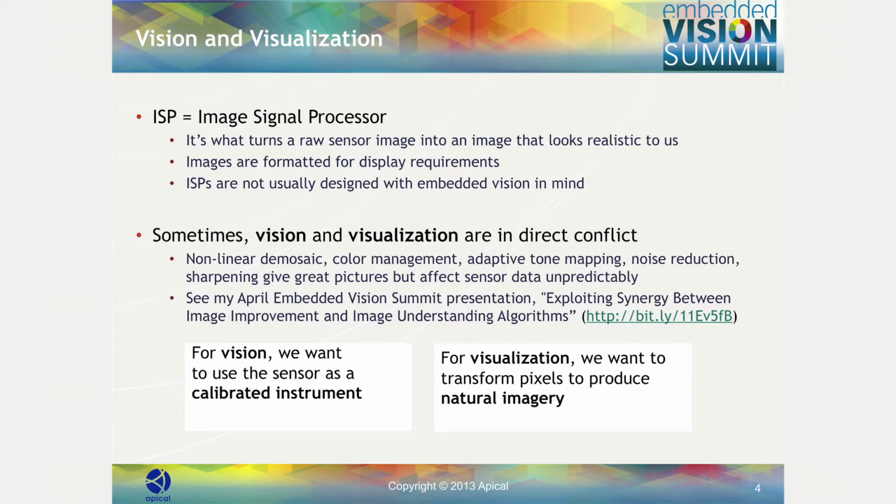We would like to use the sensor as a kind of calibrated instrument, whose data is well characterized, whose noise levels are fully understood, and out of which we can extract quantifiable probabilities, which we can then use as a basis for vision. So in some respects, these two things are in direct conflict.